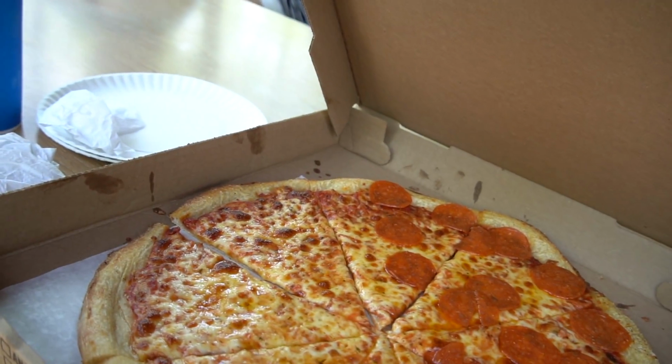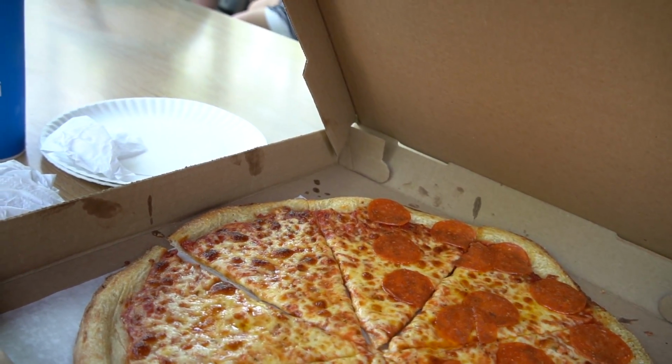Here is the pizza, which looks really good. We did get this pizza the last time we were here. It's very filling, and it's also very hot, so we'll see if this is going to put us into a bit of a food coma after this, but that's why we only got one. Yeah, so the pizza was definitely not the same pizza that we got here last year. It was not good.